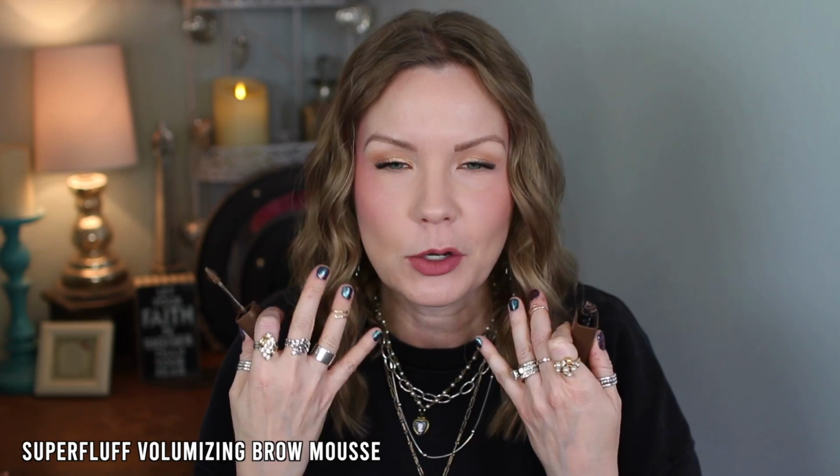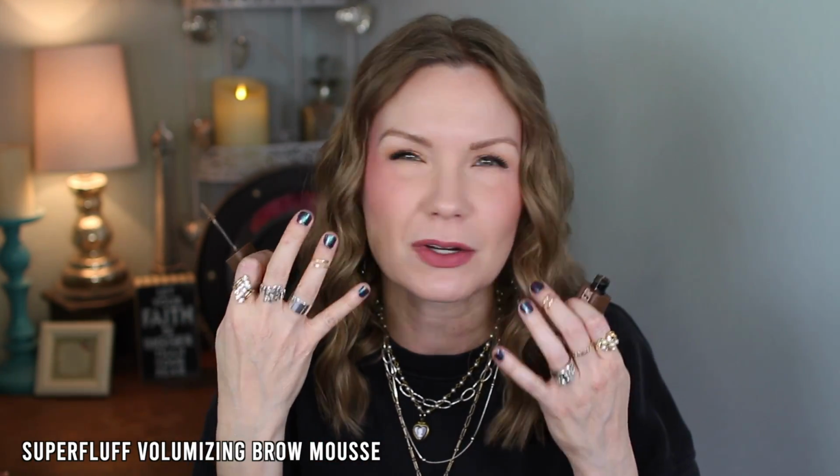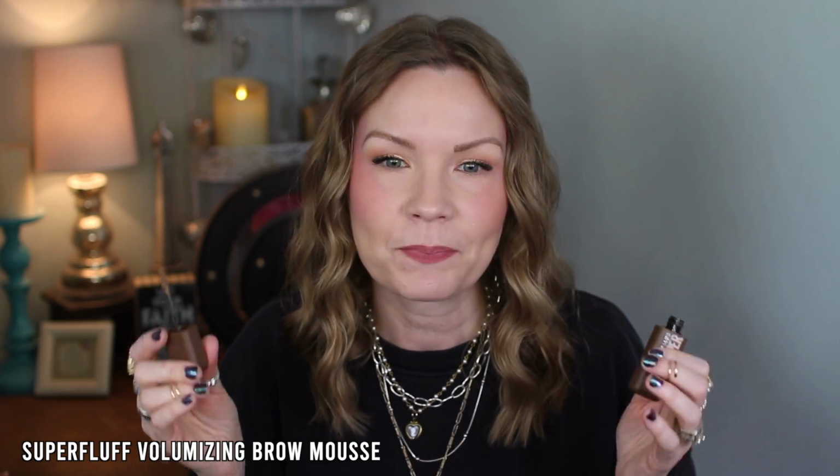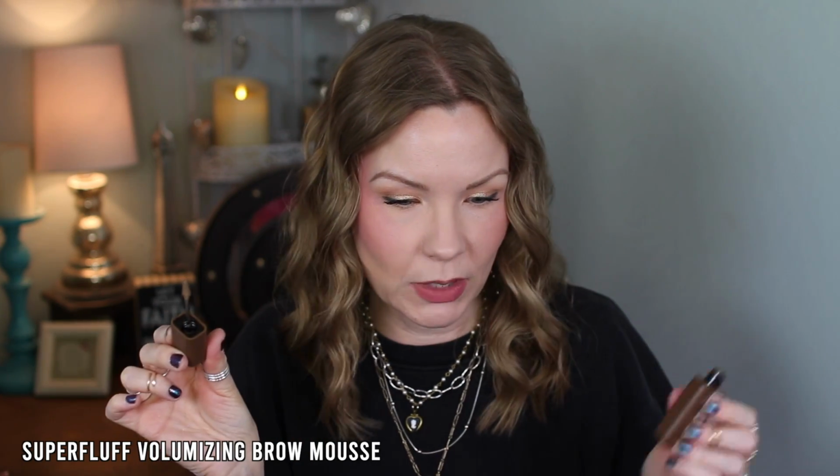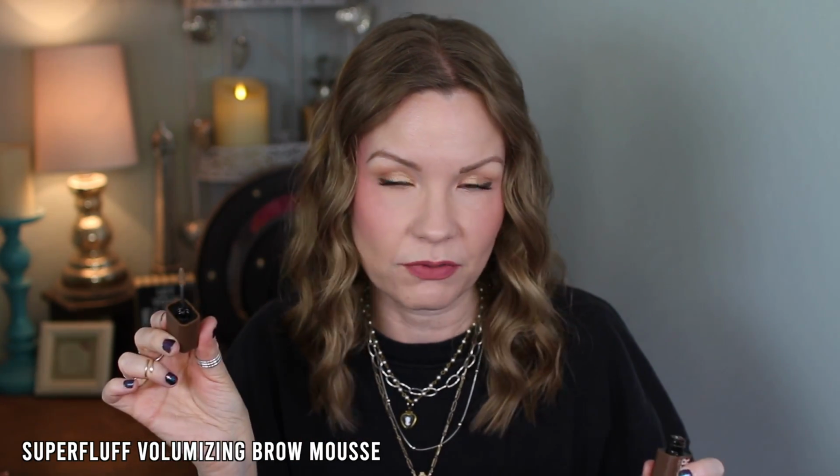I think I kind of had to tame down my brows, and even still, I think this is a little bit fluffy for me personally and my brow preference, because my brows aren't naturally super fluffy. So I think this looks a little bit intense on me personally, but I think it does exactly what it describes as doing. So I think it definitely delivers on all of those claims.